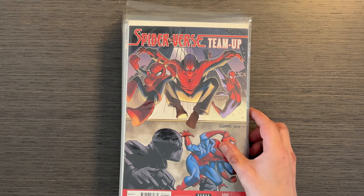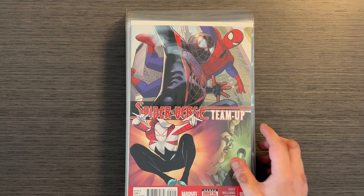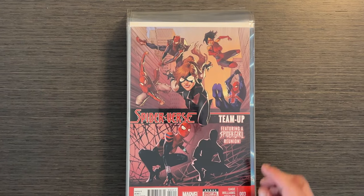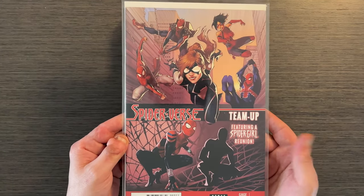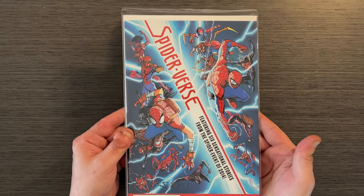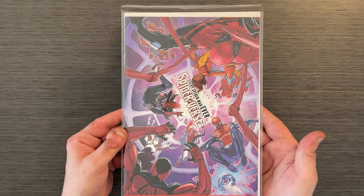Next we have a Spider-Verse tie-in, Spider-Verse team up, issues 1 to 3. This is issue 1. We've got issue 2 with Miles Morales and also Spider-Gwen on the cover. And issue 3 of this tie-in, team up, really nice. Then we have the Spider-Verse with the first appearance of Lady Spire. And issue 2, showcasing almost every Spider version existing at that time.